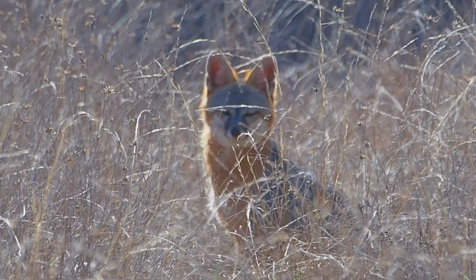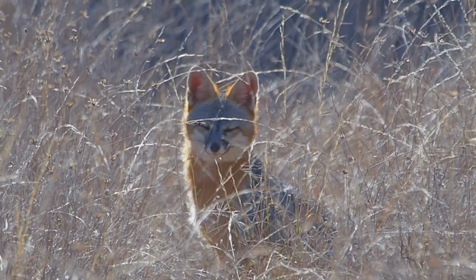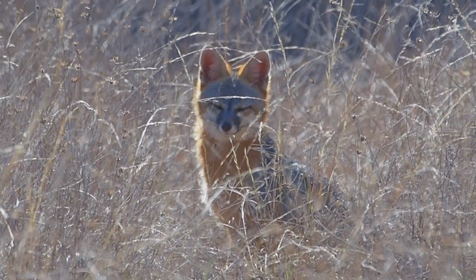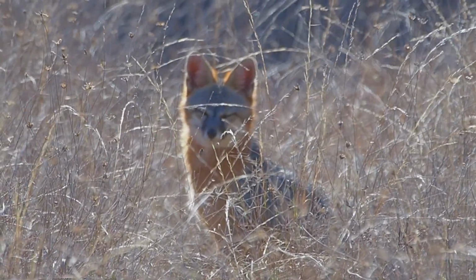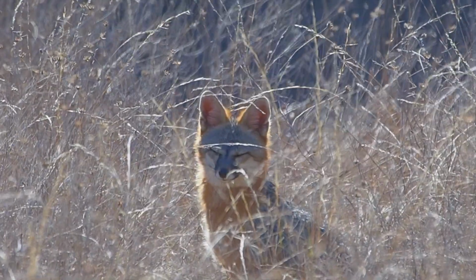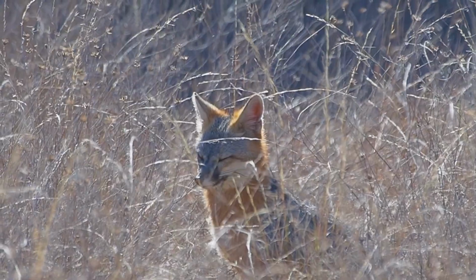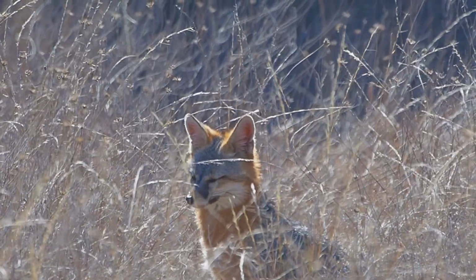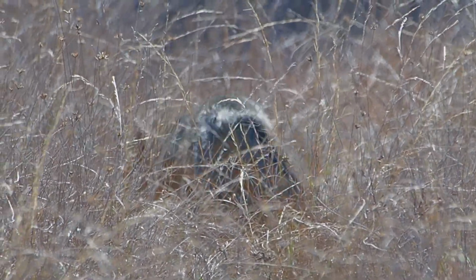Here's something I was not expecting. Mid-morning, a little before 11 a.m., to encounter a gray fox. Its eyes are closed. Looks like it's enjoying the sun. Doesn't seem too concerned with me.